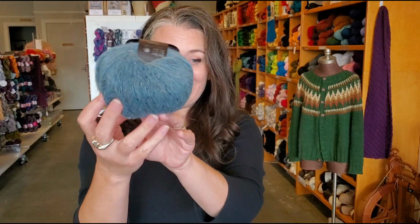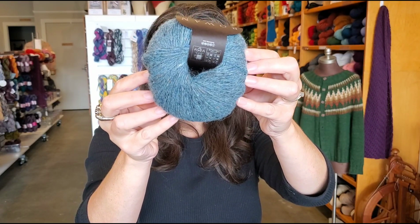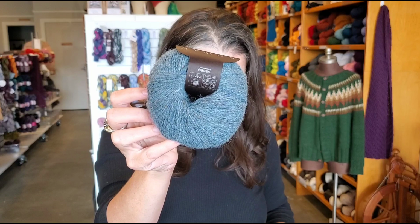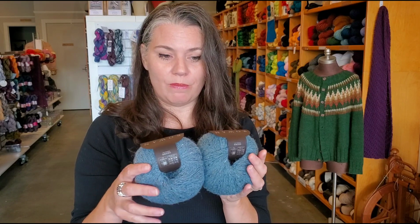All right, the next one is Delft, a classic Rowan color, a really pretty, sort of lightish blue. It's not quite a turquoise. It hovers in the mid-tone between turquoise and blue. And it looks very similar to the next color in the palette, which is Duck Egg. Now, there might be some difference you can see. There's a little bit of darkness here in the Delft, a little bit more lightness in the Duck Egg. They do have some tonality differences. I would say Delft is a little bit greener, Duck Egg is a little bit more baby blue.